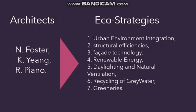architecture aesthetics. Upon reviewing many eco-green skyscrapers from various parts of the world by architects like Norman Foster, Ken Yeang, and Renzo Piano, the paper identified salient green design strategies that provide new iconicity, including urban environment integration, structural efficiencies, facade technology, renewable energy, daylighting and natural ventilation, recycling of grey water, and green areas.